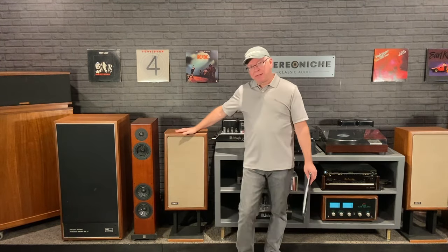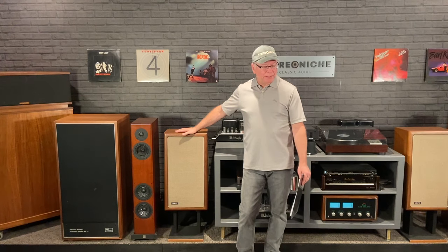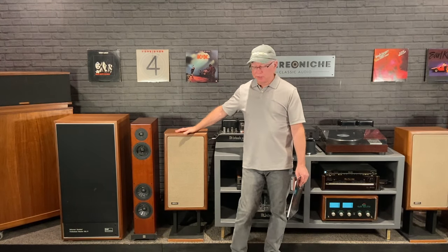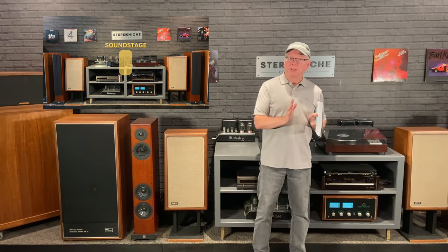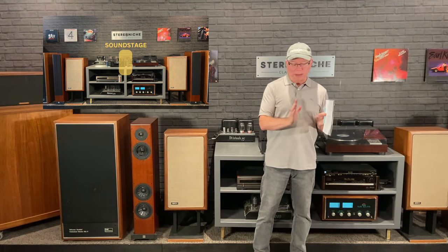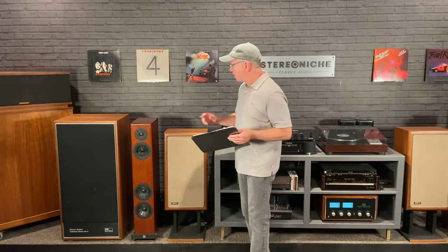So for the Advent, if you haven't seen my videos, the Advent is a very narrow soundstage. So when you're sitting between them, it's just right here. It's directly in the middle, and it's about this big. It's just small. I'll try to put a visual together for that.